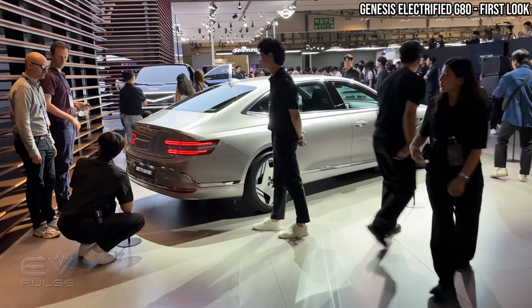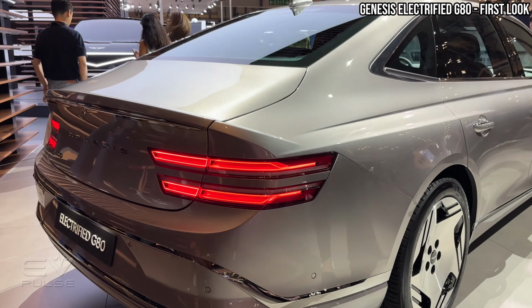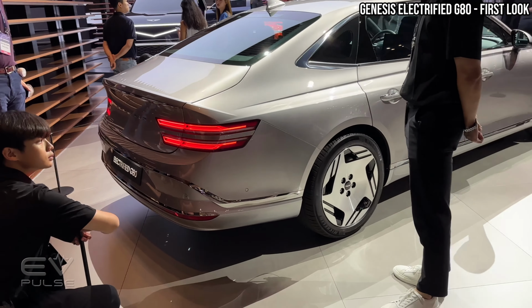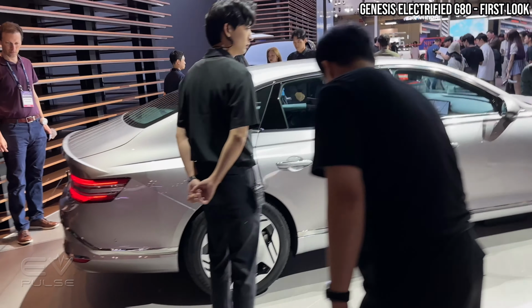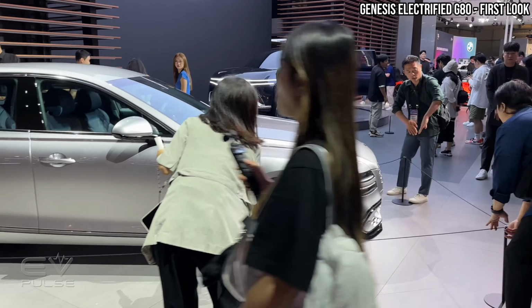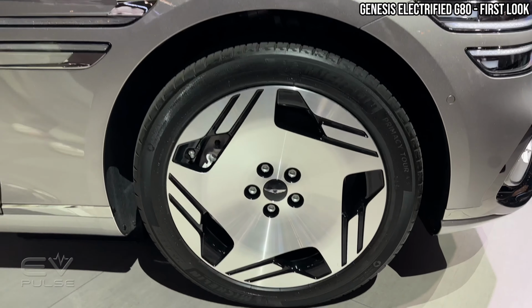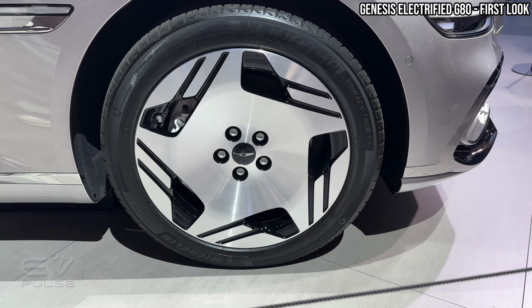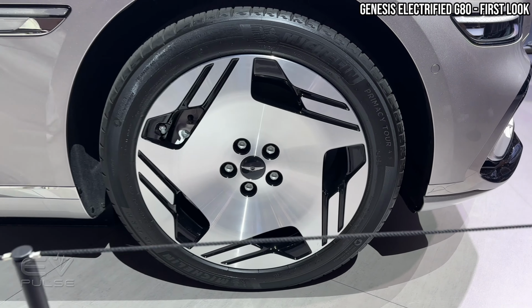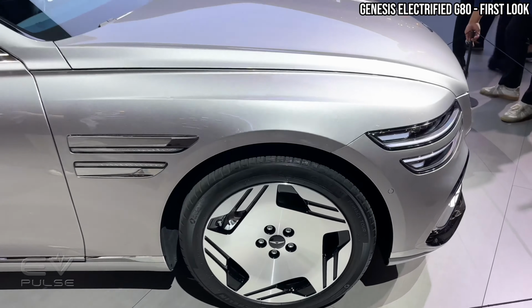Let's get a little bit of a closer look here. You can see the two-line motif is alive and well, a great styling theme that I do like very much on Genesis vehicles. Additionally, very clean lines as I walk around back toward the front. I'm going to zoom in here just a second so you can get a closer look at those wheels, which sort of have a Mercedes-Benz monoblock appearance. I think they look absolutely fantastic. Very nice, if you can get a look at them. But there they are, sleek and smooth, and undoubtedly fairly aerodynamic.